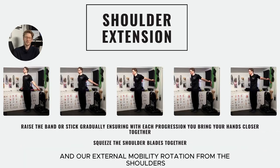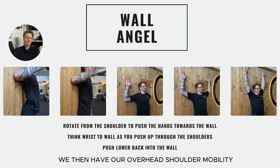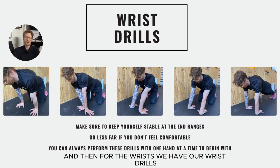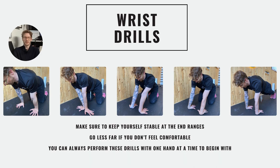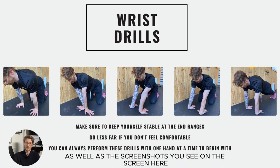And our external rotation mobility from the shoulders, we have shoulder extension. We then have our overhead shoulder mobility, which comes from the wall angel. And then for the wrists, we have our wrist drills. All of these are showcased in full detail here in the app, including tutorial videos, as well as the screenshots you see on the screen here.